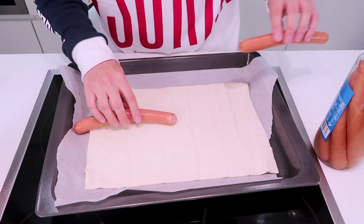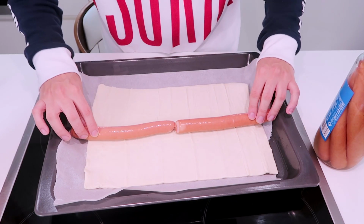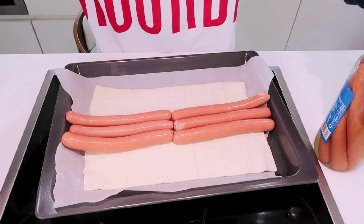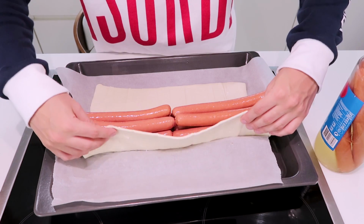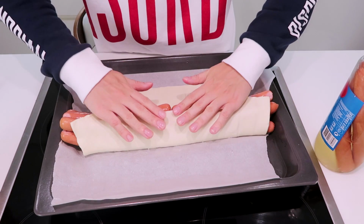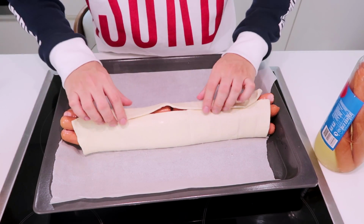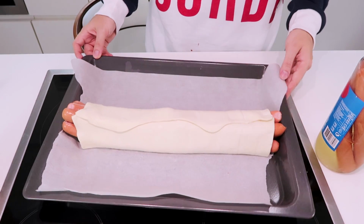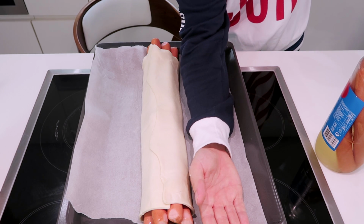So if this is my base for the sausage roll, maybe I should place the sausages like that. Maybe 3 sausages, then 2 on top, or I feel like that could work. 1 here. If I wrap it around it, I don't think this is gonna be enough, or is it? I guess this kind of looks good. It looks like a giant hot dog roll. It's actually the size of my arm, just so you have an idea.